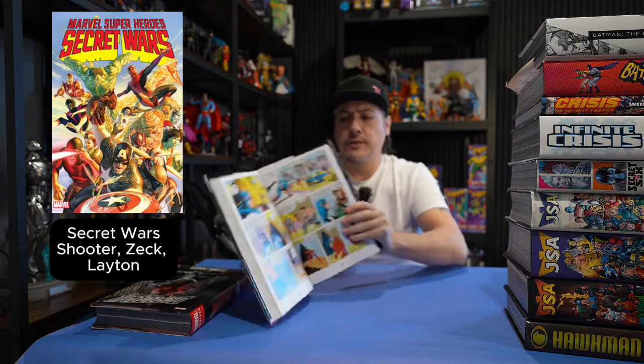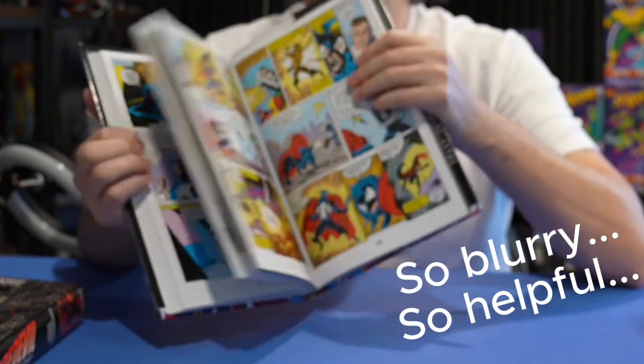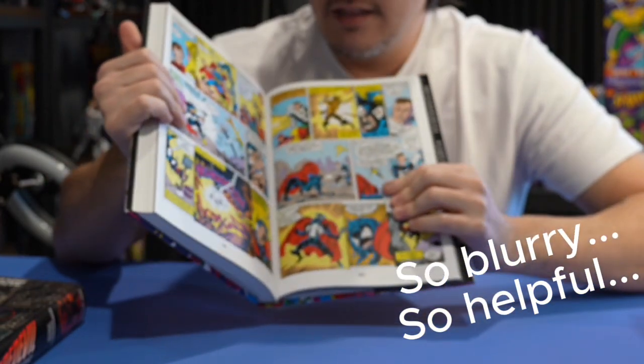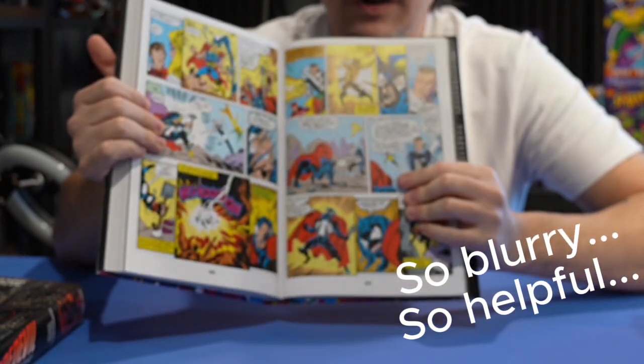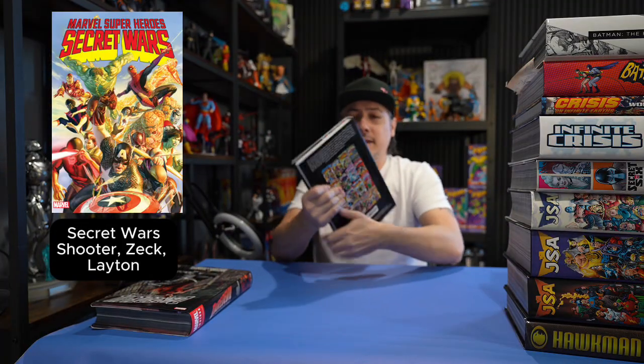And I don't know if you're into, what is it called? Not Golden Age, Bronze Age? I don't even know if it's Bronze Age, but it's 80s style art. And I had no problems with it.